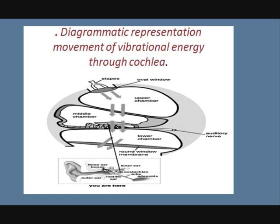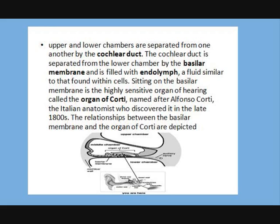The upper and lower chambers are separated from one another by the cochlear duct. The cochlear duct is separated from the lower chamber by the basilar membrane, and it is filled with endolymph, a fluid similar to that found within cells. Sitting on the basilar membrane is the highly sensitive organ of hearing called the organ of Corti. You can see that organ here in the picture, named after Alfonso Corti, an Italian anatomist who discovered it in 1851. The relationships between the basilar membrane and the organ of Corti are depicted here.